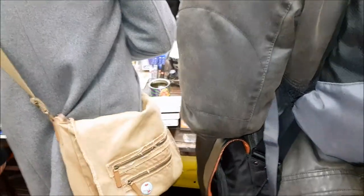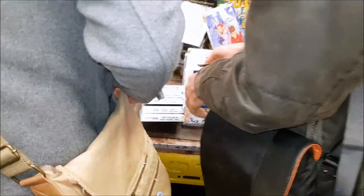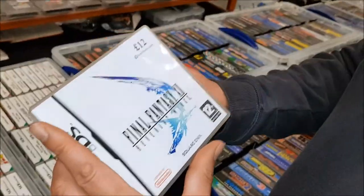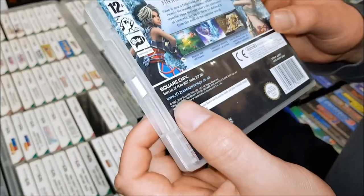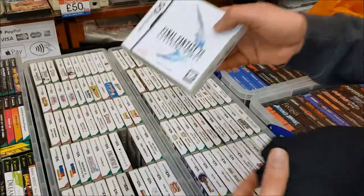So Dan's looking for Final Fantasy 3 on the DS. Spotted some DS games. Maybe he'll get lucky. What are you holding there, Paul? Final Fantasy 12, Revenant Wings. This is like the sequel, isn't it? It's like a strategy RPG sequel. I never played it. I'm told it's actually quite good. Your friend who's with us today told us it's a fairly decent game, isn't it?